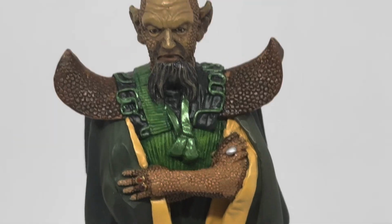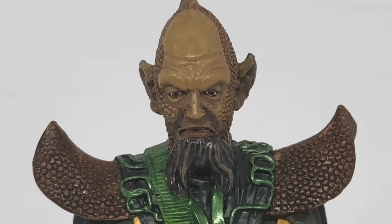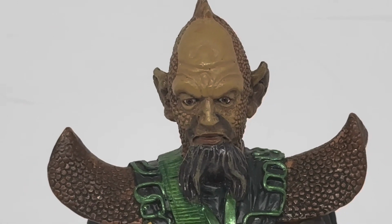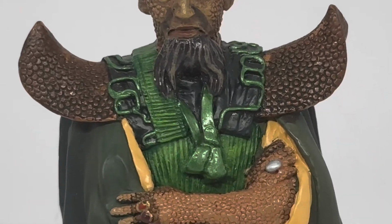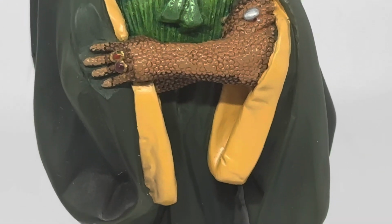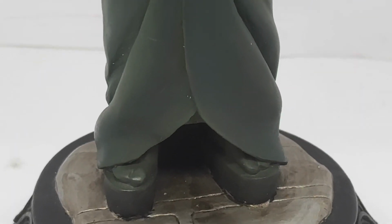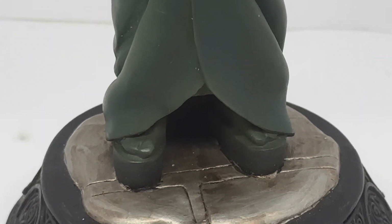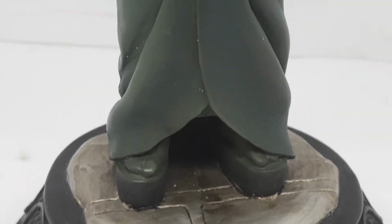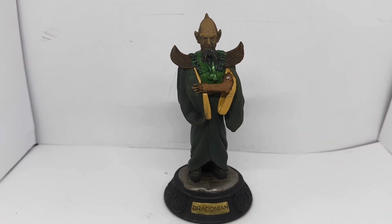So let's zoom right in for you so you can have a very good look. Let's put in a little bit more light there, and then you can see what a wonderful statue it is. And let's just go down very slowly. Even the hands are so well done, and again the scales on his hands are all very well done, and then all the way down to his feet or his shoes, which are just underneath his robe there. And then of course you've got the Draconian sign at the bottom there. So absolutely amazing figure, really detailed, and a wonderful item.